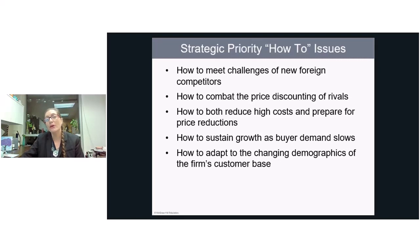So we look at the strategic priority of the how-to issues: how to meet challenges of new foreign competitors, how to combat the price discounting of rivals, how to both reduce costs and prepare for price wars, price reductions, how to sustain growth as buyer demand slows, maybe in a mature market, for example, how to adapt to the changing demographics, such as an aging population of the firm's customer base.